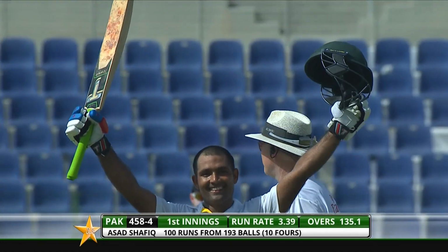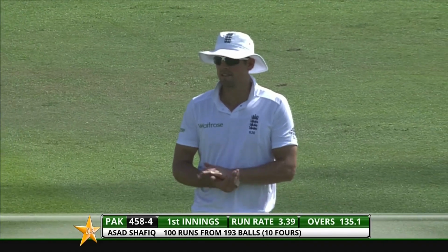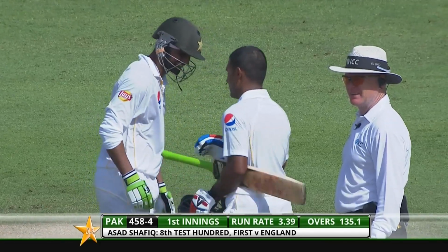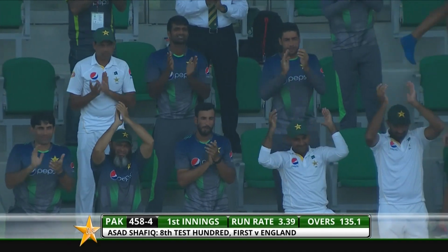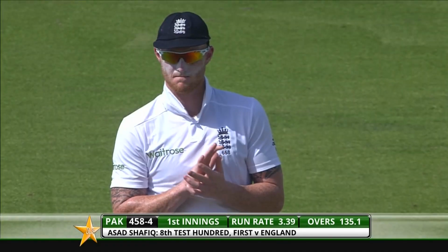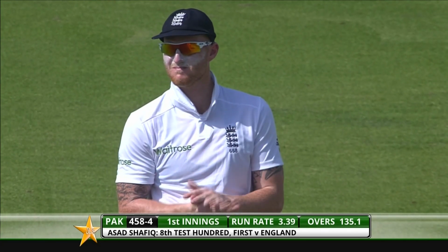Well, it's records all the way for Pakistan. Both batsmen with memorable moments. A double 100 for Shoaib Malik. And now Asad Shafiq gets to 100. Wasn't originally selected in this game. That's the way to do it. 10 fours.